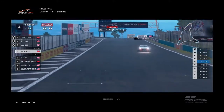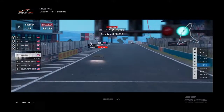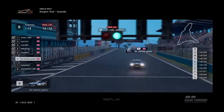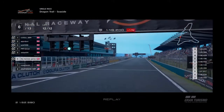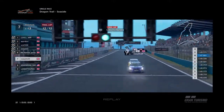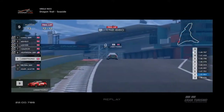Teammate for the night comes home 4th, but is scoring points for himself. And 5th for Ash. He's got to be happy with that. That's a career best for Ashley. Well done to him. 6th for Nick. Nick will be happy just not to finish 8th. 7th looks like it's going to be Brian. So Brian will get 7th place. Well done, Brian. That's got to be another career best.